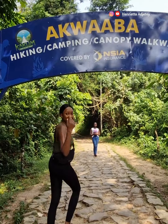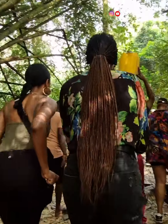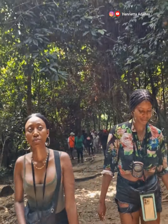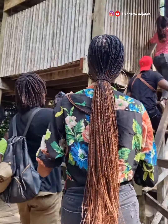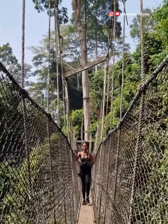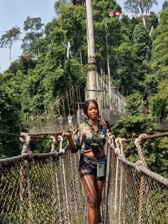So our tour at the Kakum National Park starts right about now. We're going to be doing the canopy walk. And just in case you didn't know, there are several things you can do here at the park aside the canopy walk. You can do bird watching, you can do elephant tracking. There's also a treehouse here where you can choose to spend a night or two. So now you know.